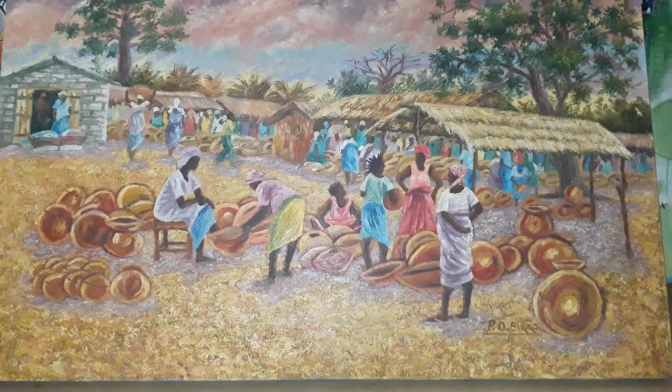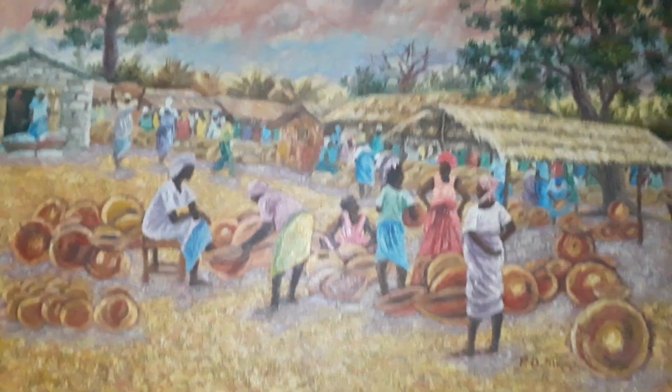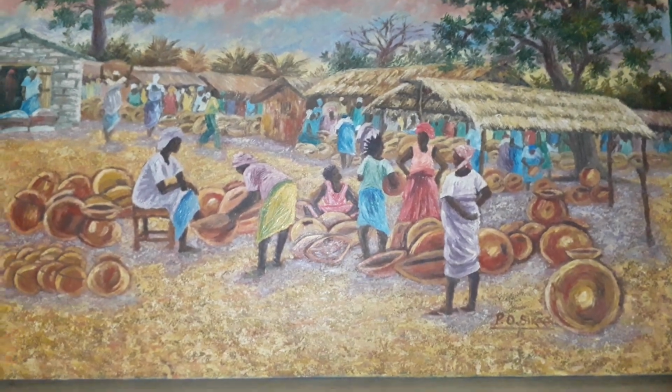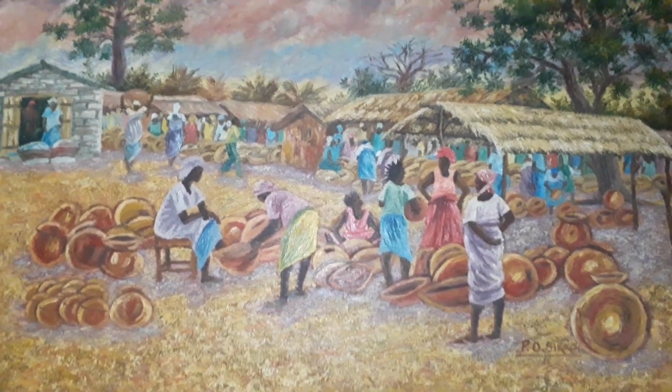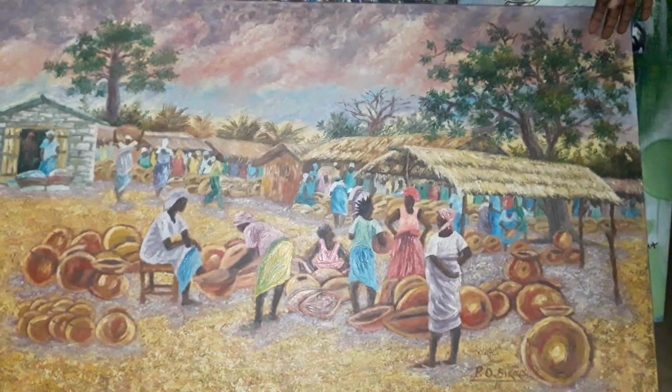This one too is an abstract work. We can see people, women helping themselves with cocoa. We have cocoa around them, and they are gathering it. And so this one too is 5,000 Ghana cedis.